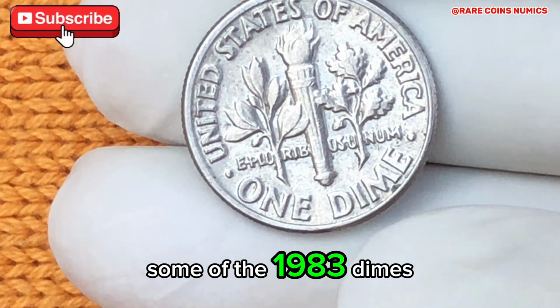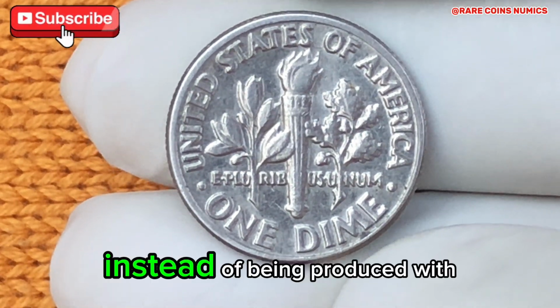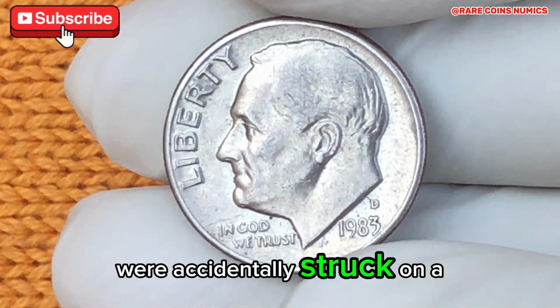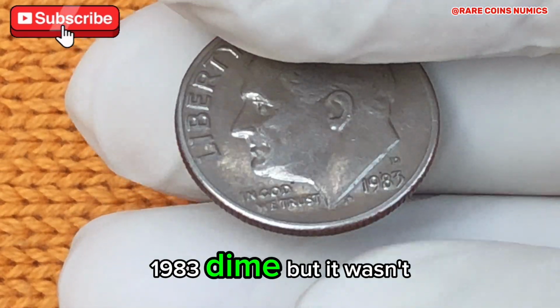Some of the 1983 dimes were mistakenly struck with a different type of planchet, or coin blank. These dimes, instead of being produced with the standard composition and thickness, were accidentally struck on a different type of planchet. The result was a dime that was much thinner than the standard 1983 dime.